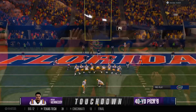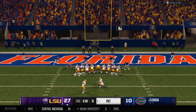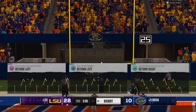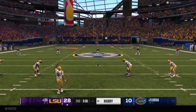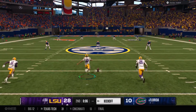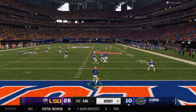A pick 6. Potential game-changing play there. Man, nothing gets a defense, and especially a defensive coordinator, more fired up than a pick 6. And let's not forget, give credit to some of those other defenders for making some key blocks to spring that touchdown loose. So an important touchdown just before halftime. Not much time for the opposing offense to try to answer before the break.